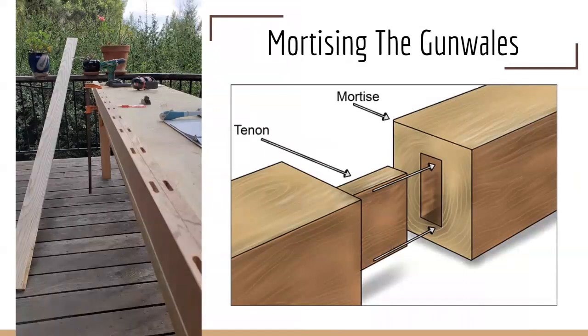Okay, so once we'd completed all of our cuts, we started mortising the gunnels. Basically, these mortises, how do I explain this well? Okay, so there are 6 deck beams in the kayak and 20 ribs. And each deck beam has to fit into little slots in the gunnels, as well as each rib has to fit into little slots in the gunnels. And these slots are called mortises. So the first step of our build was to create all of these mortises.